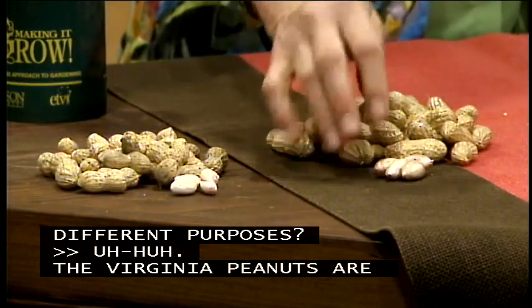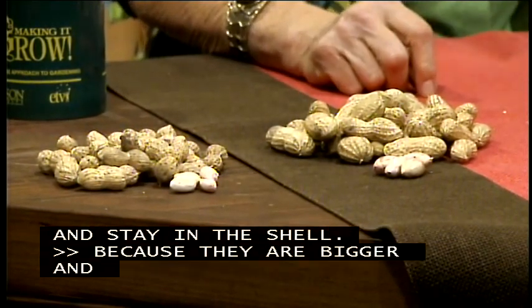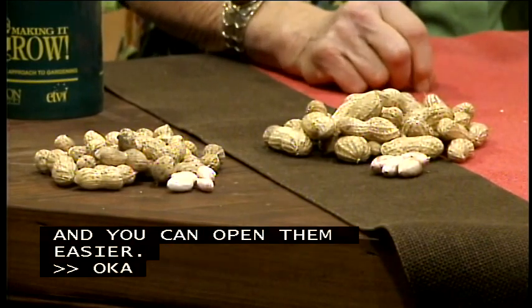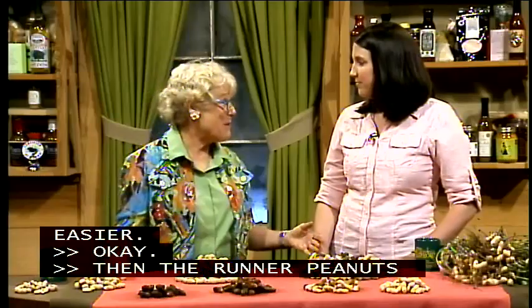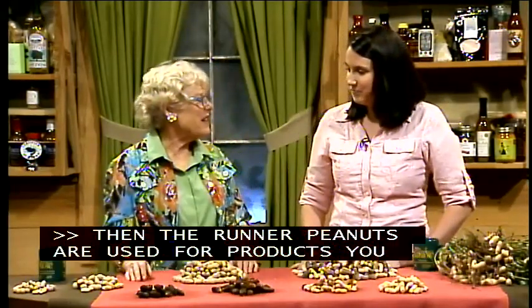Oh, because they're bigger and you can open them easier. Yeah. Okay. And then the runner peanuts are used for peanut butter, candies, and salted peanuts that you would buy out of the shell. There's a place for both of them, because we need both of those, don't we? Definitely. And what are some of the varieties that we grow?